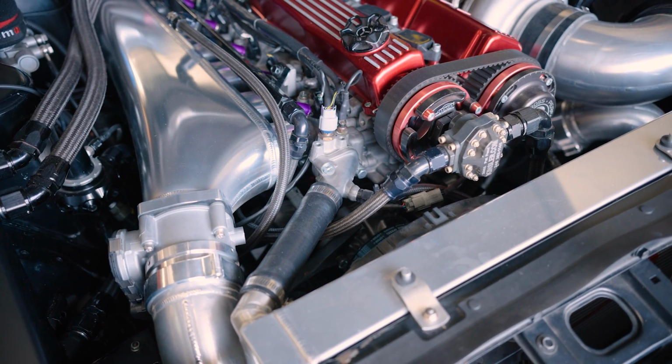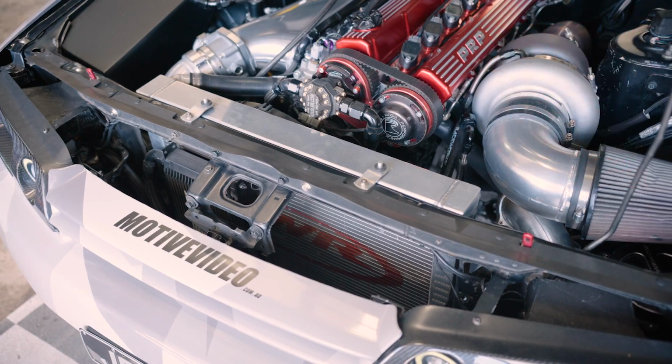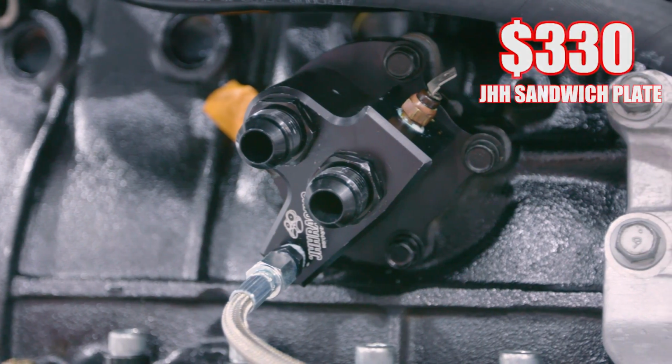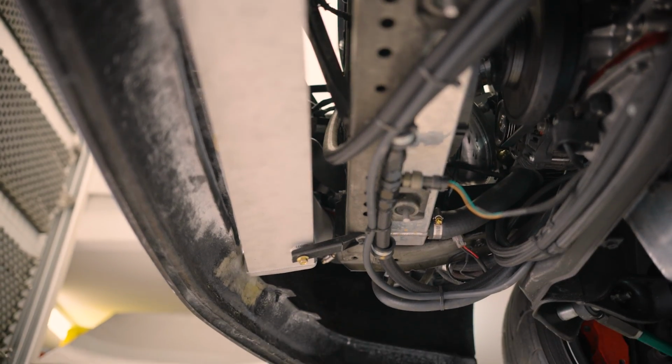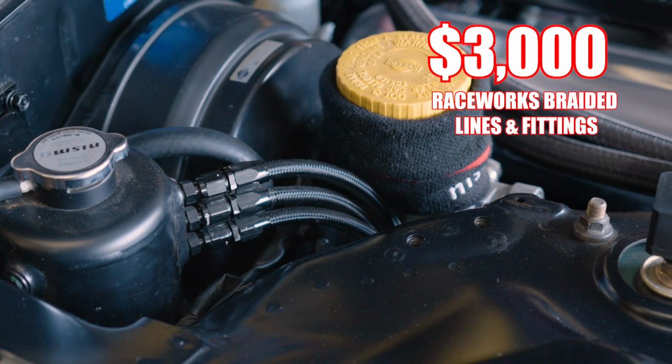Next, the oiling and cooling system. PWR radiator, oil cooler, Clearview remote filter, JHH sandwich plate. You'll need Dash 10 braided lines and fittings, as well as some custom work on the radiator and water lines, which will set you back as much as $3,000.